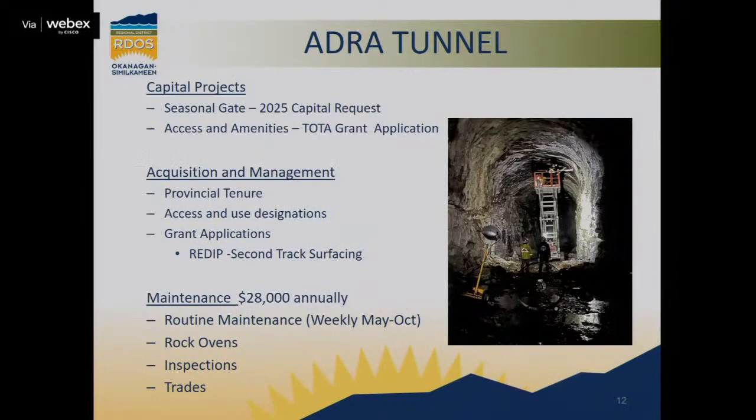So in Adria Tunnel for 2025, we'll have one outstanding capital request. Due to some of the winter activity in there, ice flows and some concerns there, we're going to be required to close that over the winter. Unfortunately, just putting up a run-of-the-mill gate is not going to work here. So we've put a request in to engineer in place gates on either end to lock those.